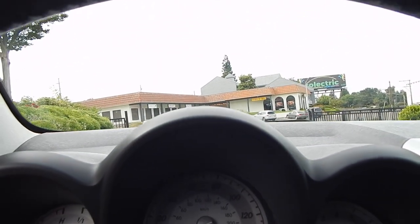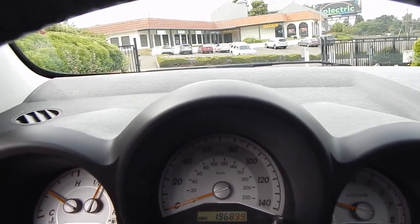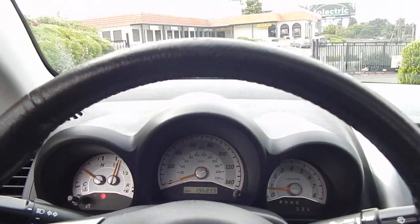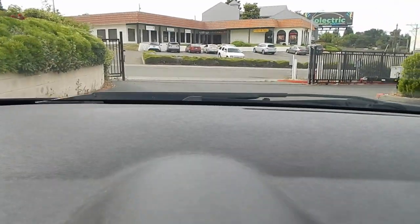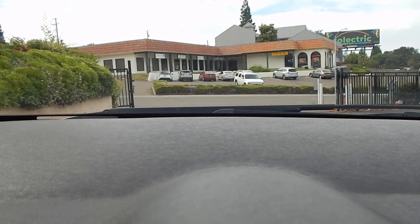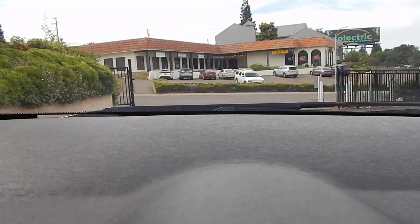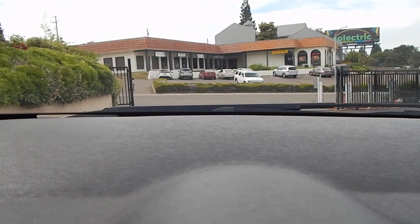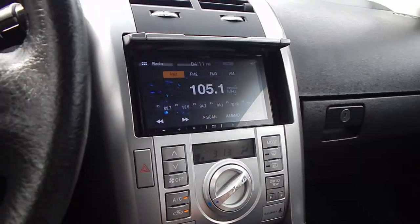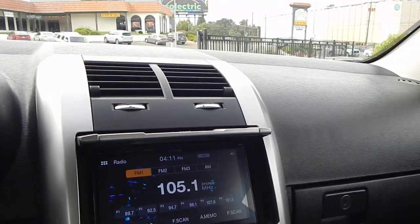All right, we've got 196,899 miles. Get our belt on here and get started. Boy, it is a hot day here today, folks. Air conditioning blowing nice and cold. Close these sunshades up here. We don't need any additional sun. Automatic transmission, beautiful touchscreen Alpine infotainment system here.